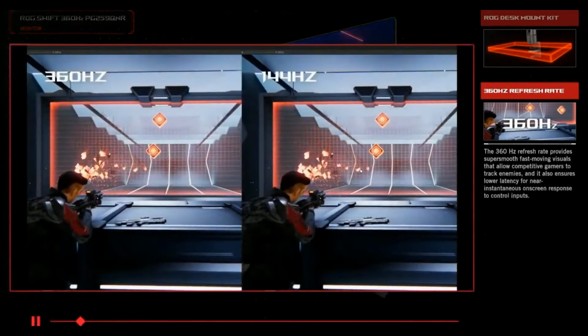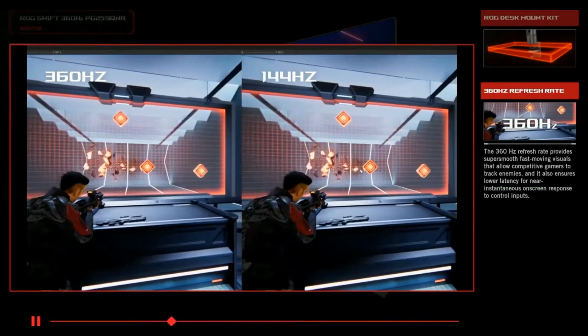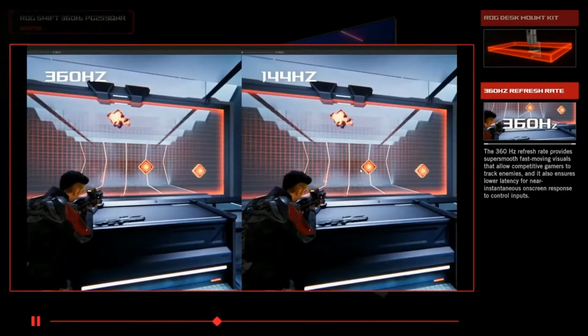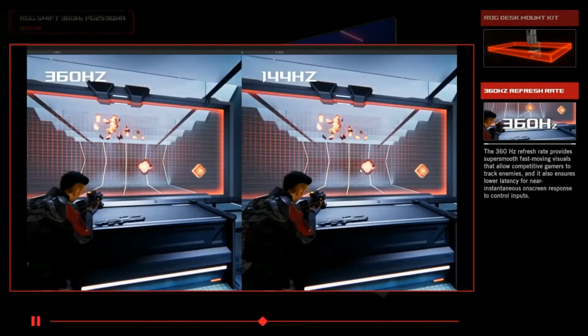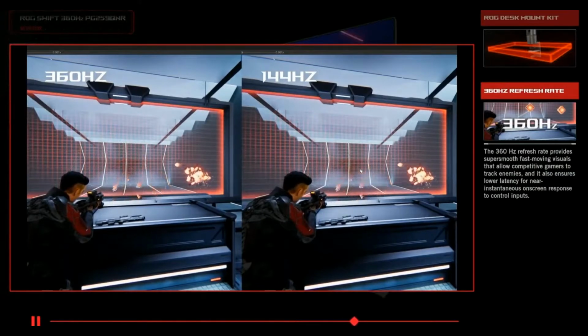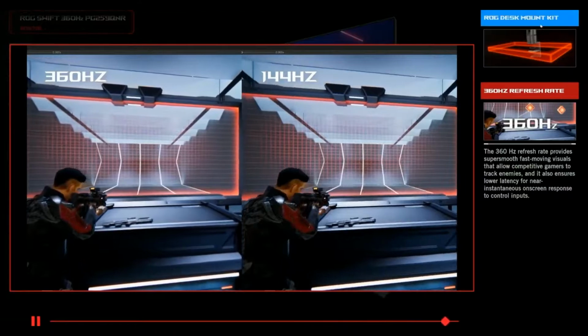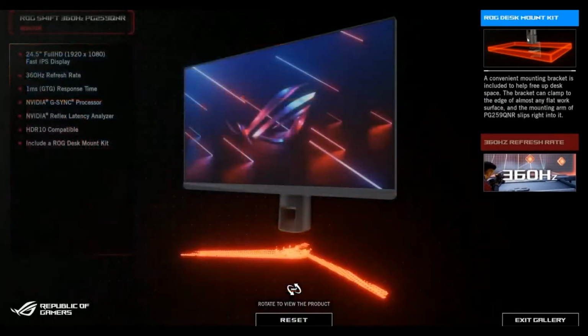Just looking at it, looks like we have a bit of a comparison between the 360 and the 144. And yeah, you can see exactly how much of an edge you'd be getting for that. Those milliseconds really matter when you're playing at the highest level, when you're playing high-end esports, especially FPS and RTS games. Really does make a big difference. Looks like we also have a ROG desk mount kit.